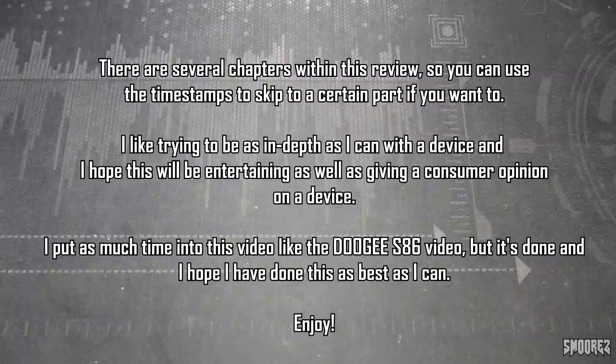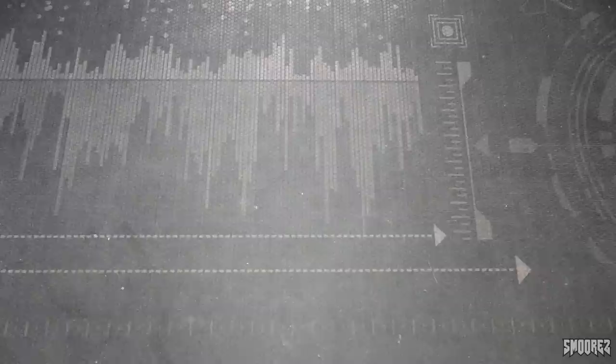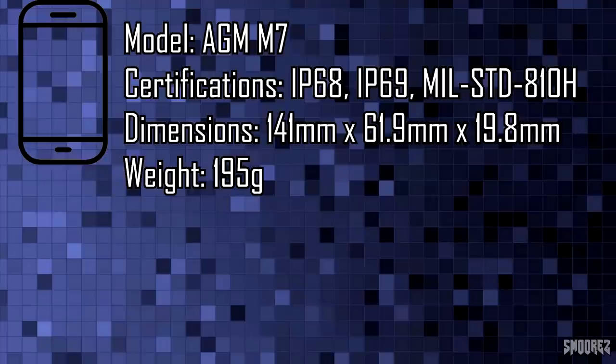So with this being a feature phone, what about its specifications? Let's take a brief look over them. The model is the AGM M7 in all black. This phone is IP68, IP69, and MIL STD 810H certified, meaning it's pretty much good for any environment. It will survive drops, plunges into water, swift amounts of dust, freezing cold temperatures, blistering hot environments, and so on. I think you get the general idea that it'll survive anywhere.